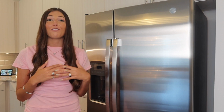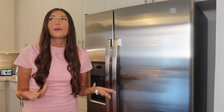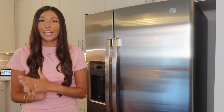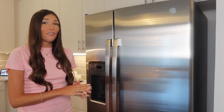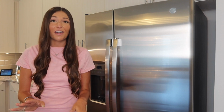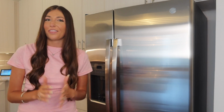So I got that from Target, but it is just a really great thing to have, and obviously making it easier to get your drinks is always amazing. And honestly, the highlight of this fridge for me is the ice maker. I love having that. I missed it so much in college because our refrigerator did not have that. So really, really happy to have that back because it's just a great thing to have.